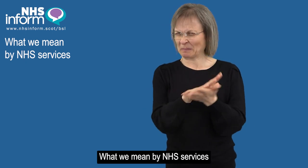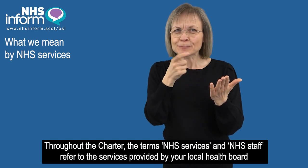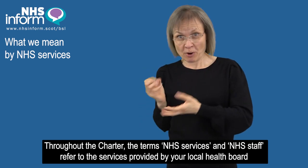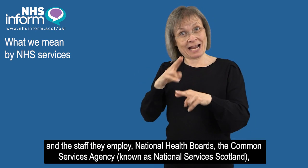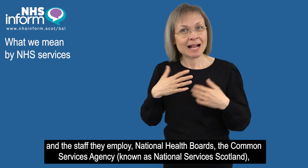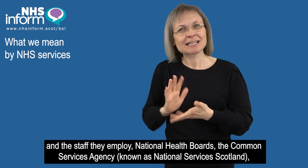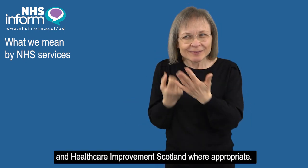What we mean by NHS services. Throughout the Charter, the terms NHS services and NHS staff refer to the services provided by your local health board and staff they employ, National Health Boards, the Common Services Agency, known as National Services Scotland, and Healthcare Improvement Scotland, where appropriate.